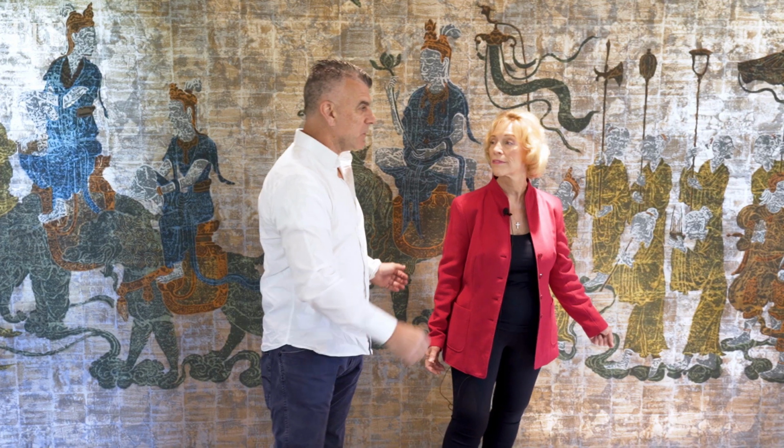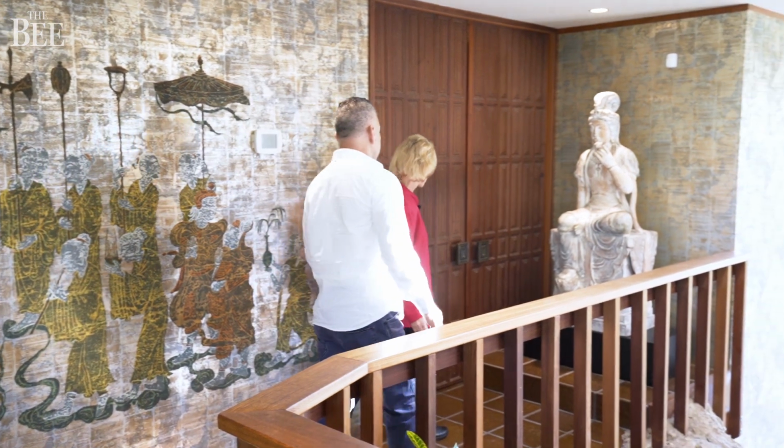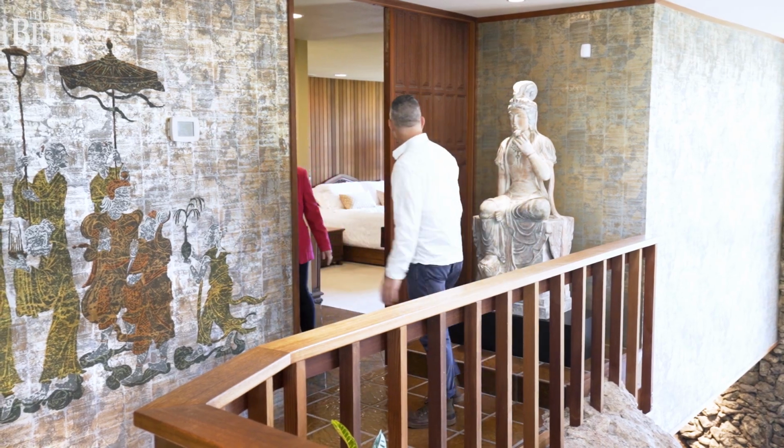Why don't we step down to the Kuan Yin, because that's in front of the master bedroom doors, which are something. These are all also hand carved and solid. And now we are going into the master bedroom.